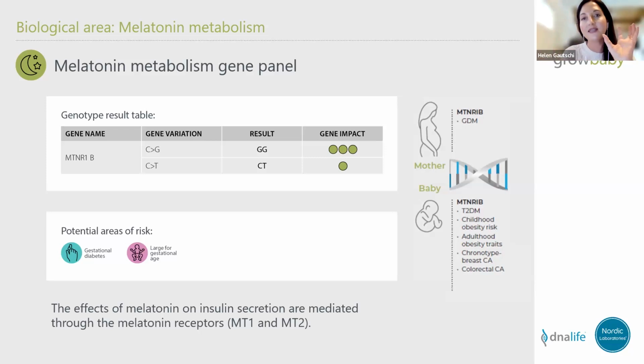So the receptor doesn't see the melatonin as well, doesn't sort of accept it as easily. And so the action of that melatonin is not as strong as it could be or as it should be. And this increases risk for gestational diabetes and large for gestational age babies.